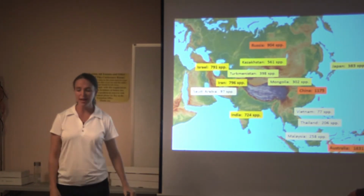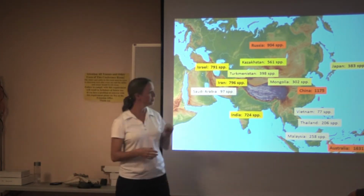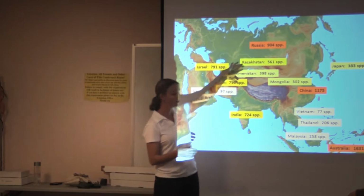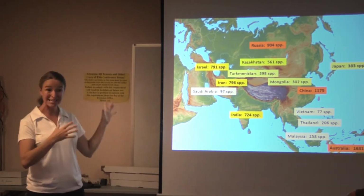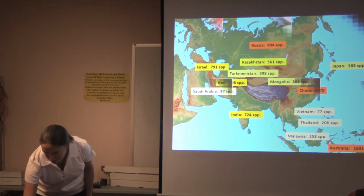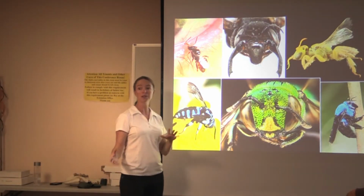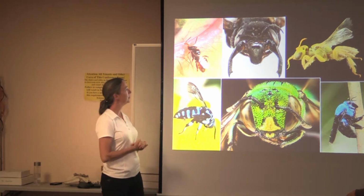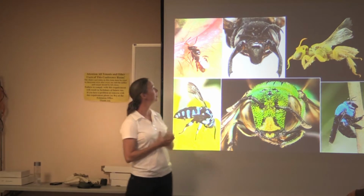If you look at Asia, again, the drier regions are the areas where most of the bees are found. Even in China, the drier areas of China are where those bees are. A lot of it hasn't been sampled yet, so there's a lot of room for discovery. They have some really neat bees there. The biggest bee in the world is found in, I think it's Borneo. Is that right? I think so. Megachile pluto, that's it right here.